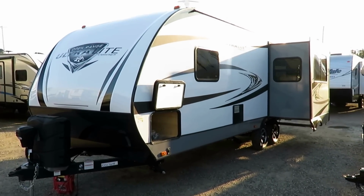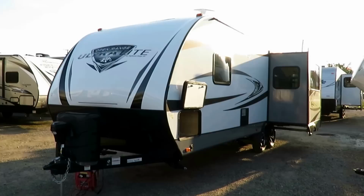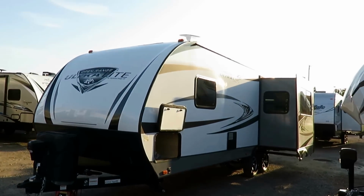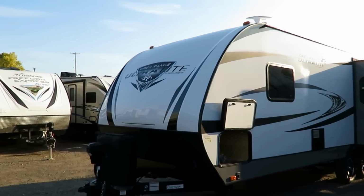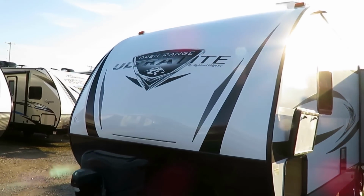Right off the bat, I want to mention one of the biggest intangibles on this, the things that you can't see: the fact that this has double the assurance, warranty, and guarantee. That's part of the Highland Assurance Program. It's a 5-stage method that they have to make sure they're building a good product, it stays in your driveway, it stays out of a service center, and that you're happy with it.